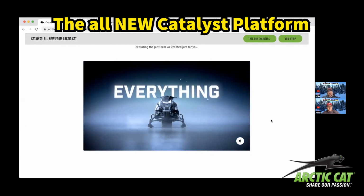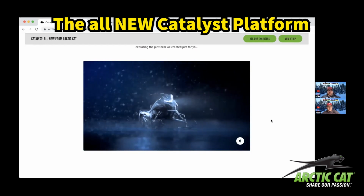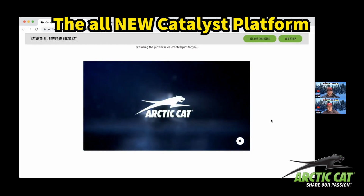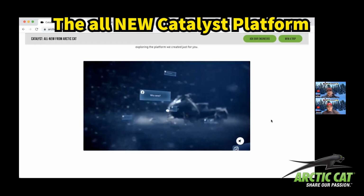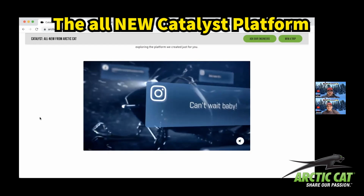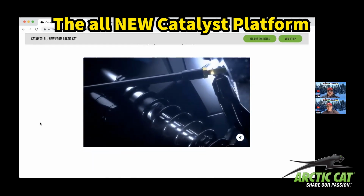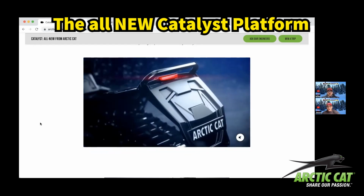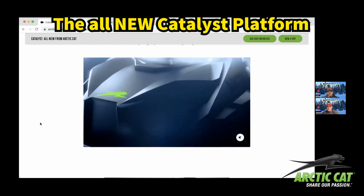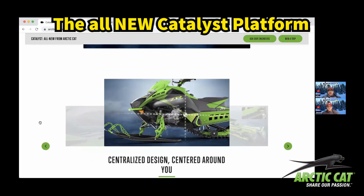Yeah, it definitely looks pretty sweet. Has that Arctic Cat look. I love the designs of the cats in general. I think the ones that are out there, this generation that's out there now, they look great. Even though until now the chassis hadn't changed much, it's still one of the meanest looking sleds on snow. And with this Catalyst platform, it's definitely an Arctic Cat, just with a little bit of refreshment, which I think is nice.